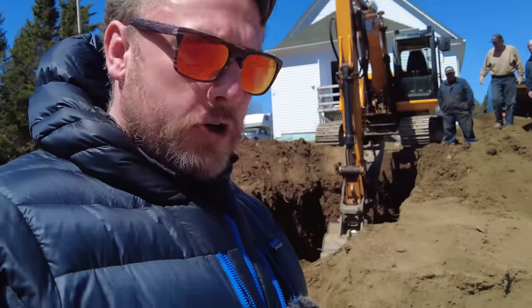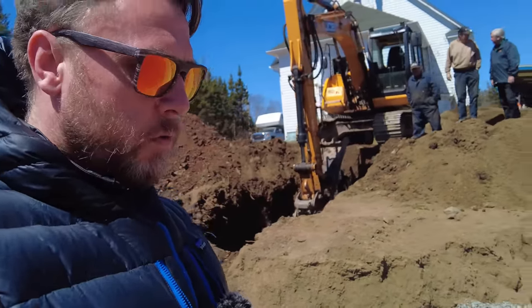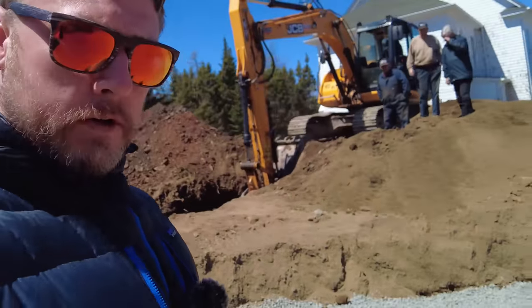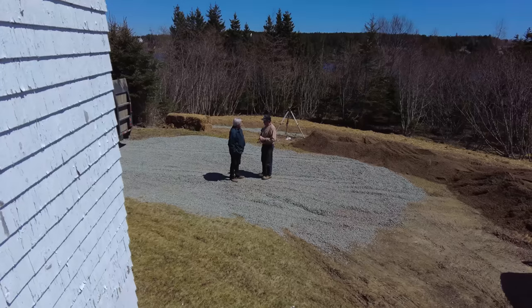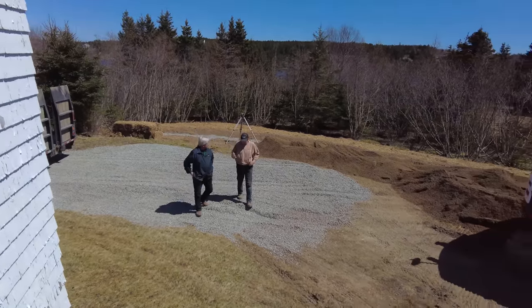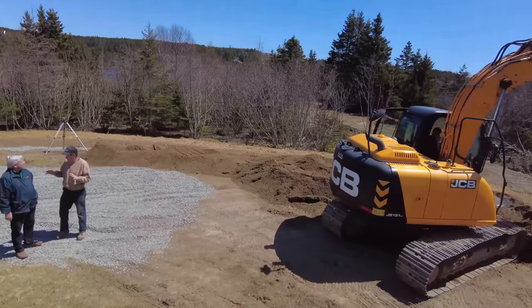So the engineer just showed up to check on all of Stuart's work, just to make sure he's doing everything right. And I've got no worries. I'm pretty sure everything will be good. So we'll just see. Well, there was no angry shouting or gesticulation, so I was rather hopeful that we were in the clear.